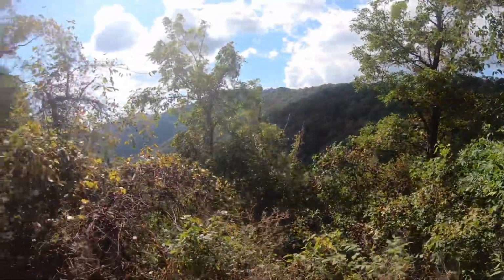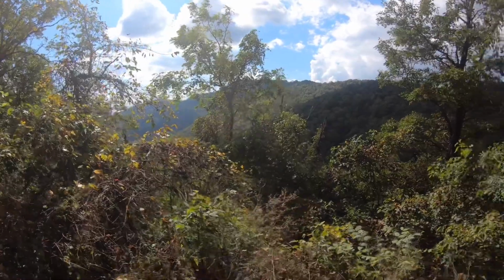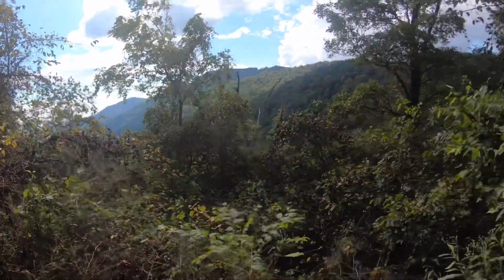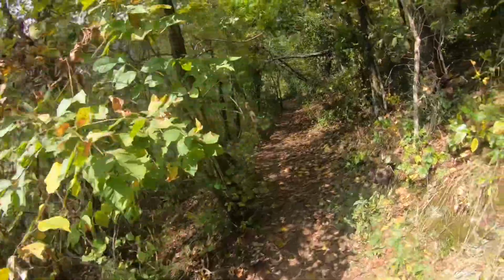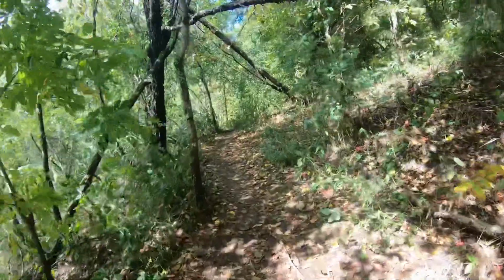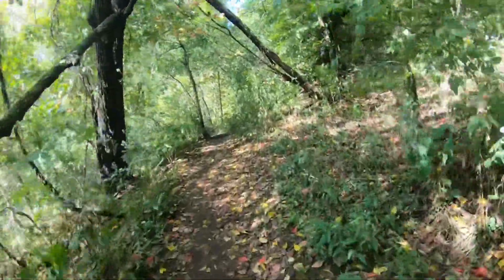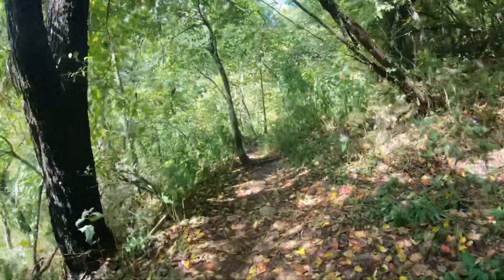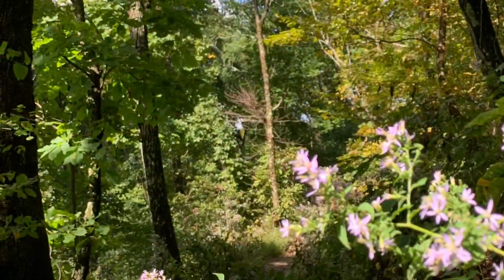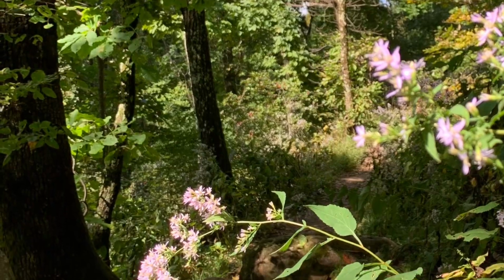Another nice view here. I think I'm around halfway done, starting from Trailhead 2. Still have to get back.